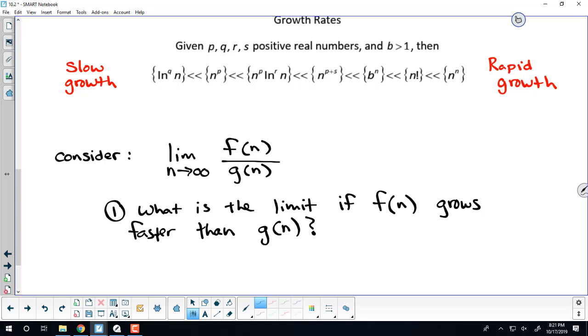Infinity? Was that a guess for an answer? Yeah, I was looking for an answer. Oh, okay, yeah. Infinity. So does infinity make sense? If the top function or the top sequence grows faster than the bottom, the numerator is getting larger much quicker than the bottom.